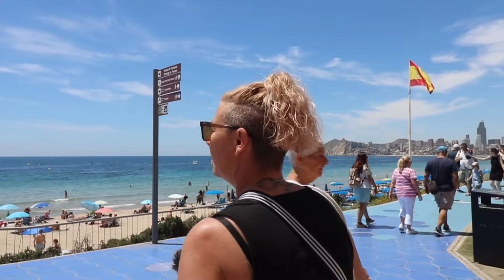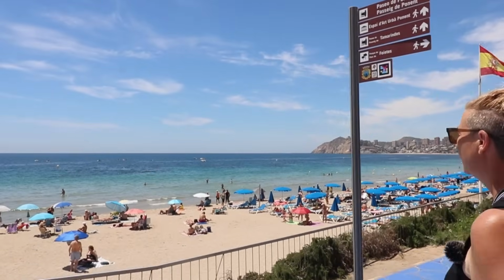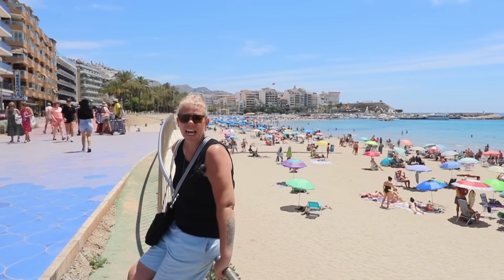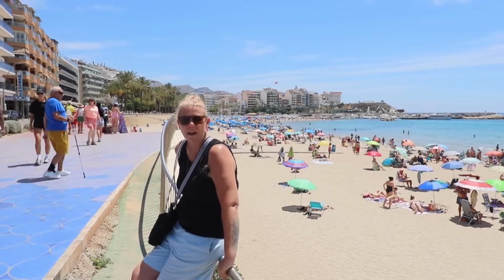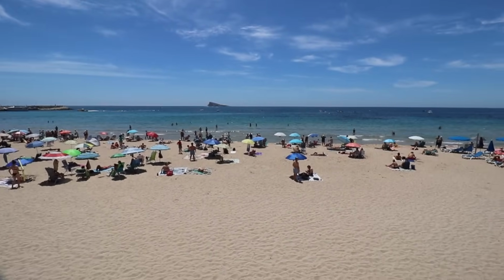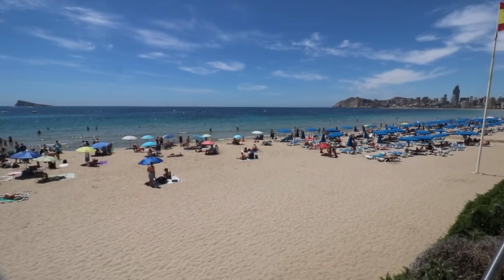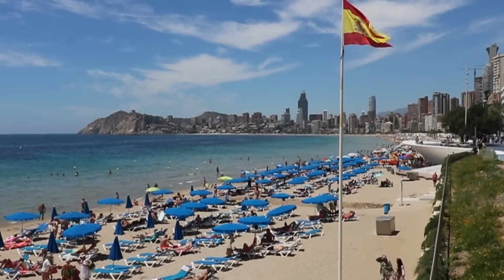What an absolutely glorious sight that is. 3 kilometres in length is the Poniente Beach, so it's actually the largest of Benidorm's 5 beaches. And just look at that clear blue water, doesn't it look inviting? I could get myself in for a dip right now. It's a much smoother beach as well when you get into the water, less rocks, less chance of banging your toe than you have over on Levante.